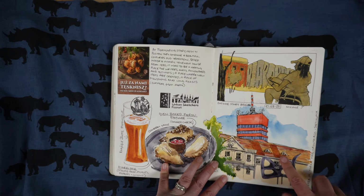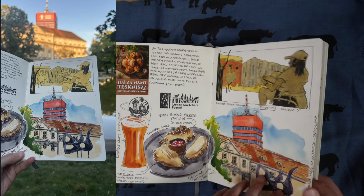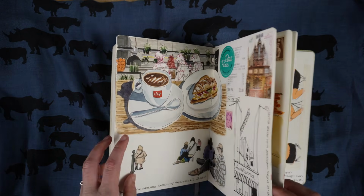So this is the economics building, I think, of the university. And you can see I'm just doing small sketches because I like to sort of patchwork them in. I think it's really fun.